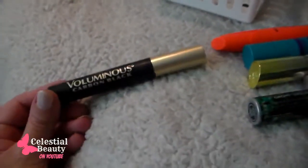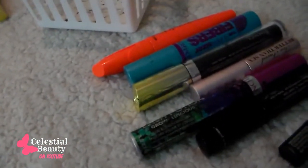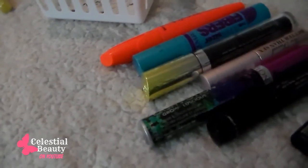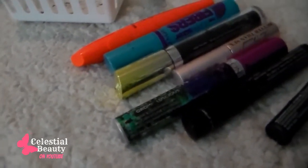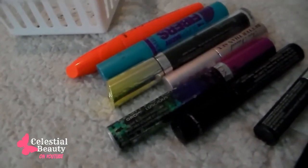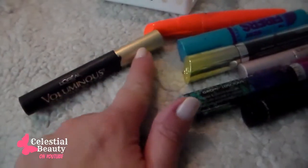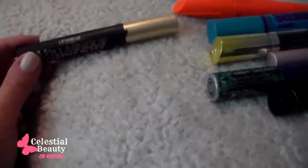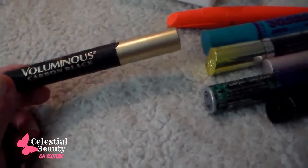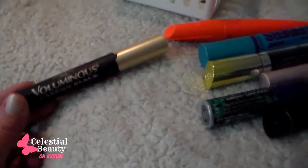Next is the L'Oreal Voluminous Carbon Black. I love this mascara. It's one of my favorites. Does it have an expiration? Either L'Oreal makes their expirations too small to see or something, but I think I'm going to get a black magic marker and start putting the date that I opened them here. But I am going to toss this. I know I've had this for over 6 months, so it is definitely time to get rid of this.